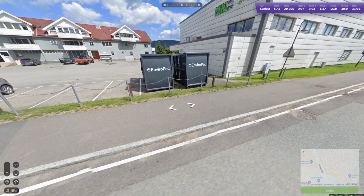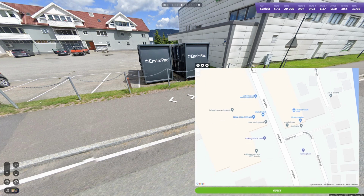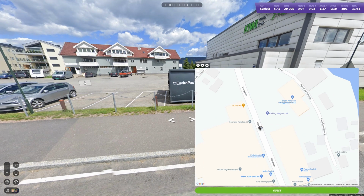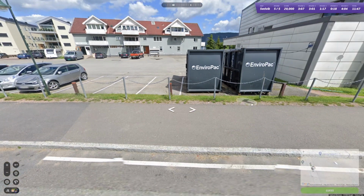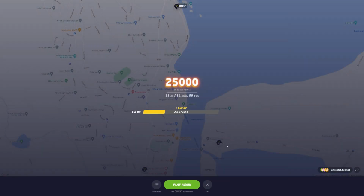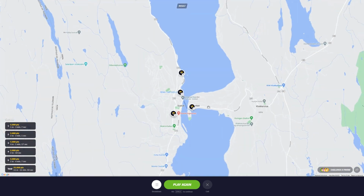I was too caught up in the grotesqueness of the architecture here to figure out where I was. We're here. Now the Kittleston plumbers are over there. The Kittleston brothers. And there we go. So that is Svelvik. And yeah, griping over architecture aside, that was quite a pleasant little playthrough, even though we ended up in the same location twice. So yeah, that is episode 115 in the bag.